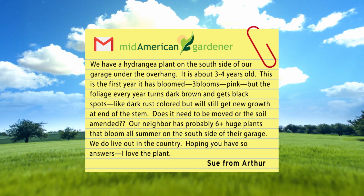Our neighbor evidently has more plants, and they bloom all summer long on the south side of their garage also. So they live out in the country, and want to know if we have any answers.